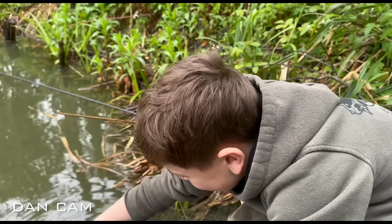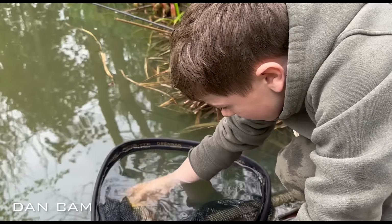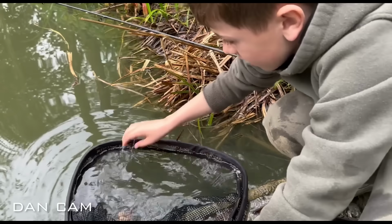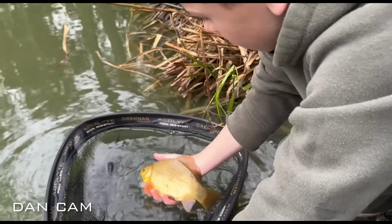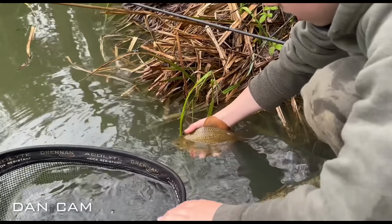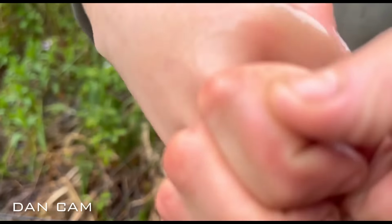So cute and grumpy. First ever crucian. That's it. If I pick him up, just pull the mesh up and he'll come up. That's it. And put it back nicely. Well done, mate. Boom! Time moved on, and before I knew it, it was autumn.